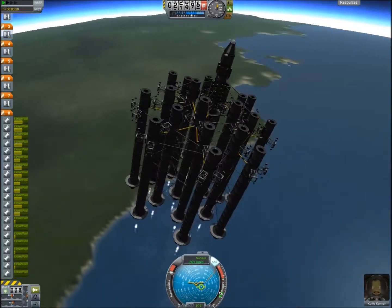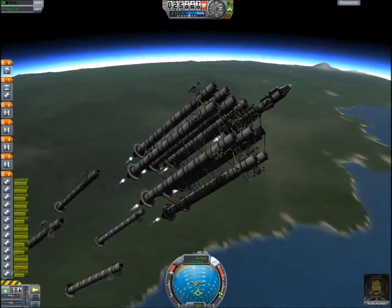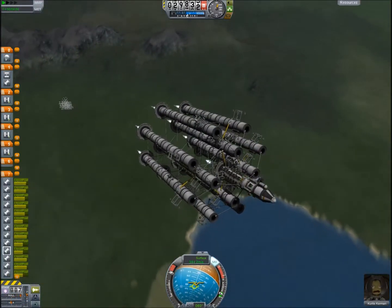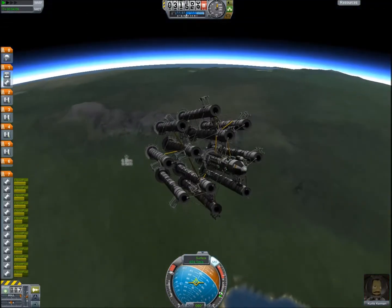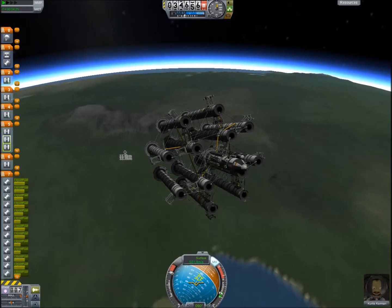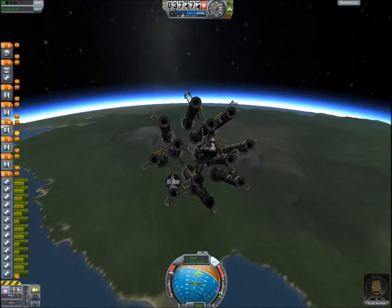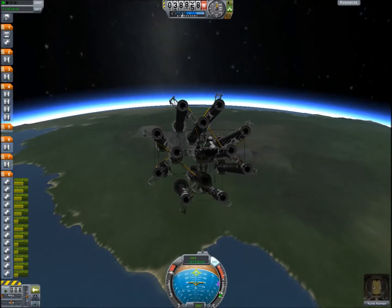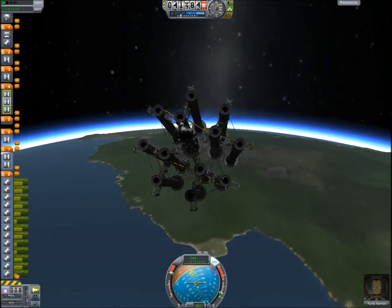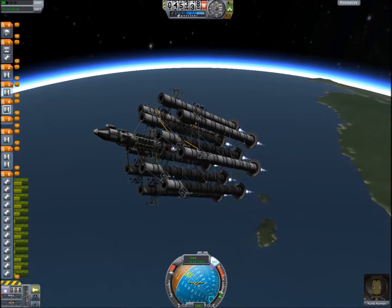We'll see. You saw me changing around some of the staging. The asparagus staging, I found out the fuel is a little bit uneven. So instead of wasting fuel, I had to sit there with extra tanks on, and it kind of slows the drag down a bit. But in the end, I ended up getting where I needed to go.